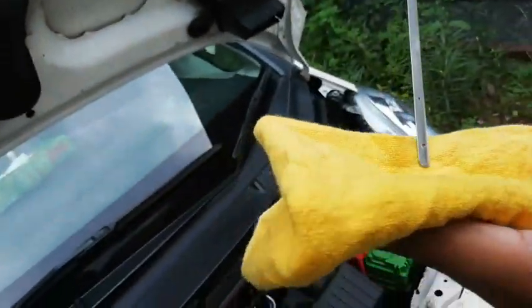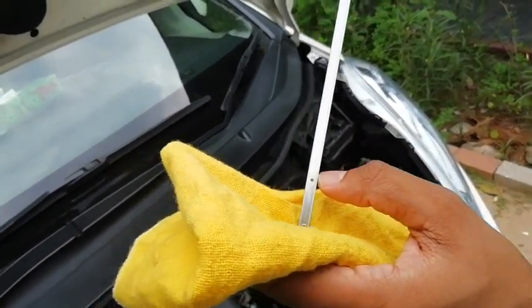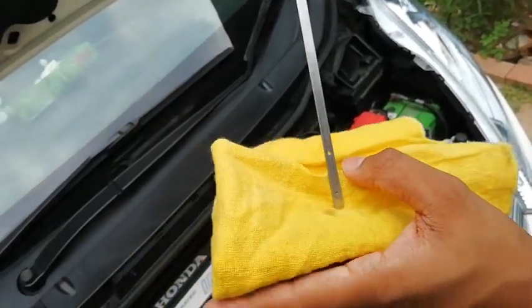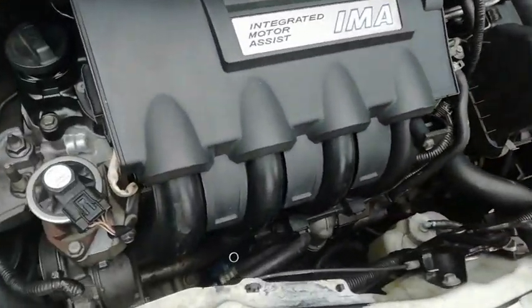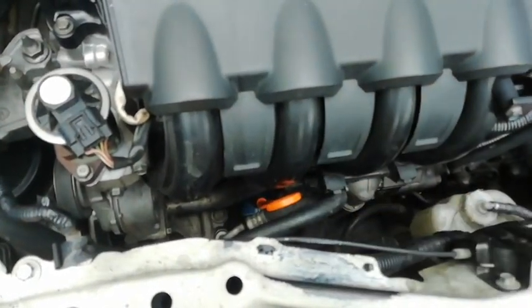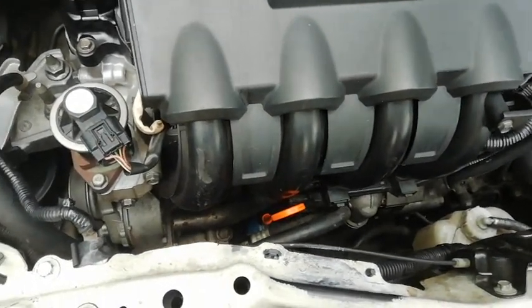Here you can see the oil level is somewhere around here, because I have replaced the oil recently. So when that issue comes, the oil level is going to be slightly reduced, somewhere around here. First you have to check that one. It means the oil level of the engine is going down, something is wrong. So it's probably because of the worn piston rings. The Honda Fit GP1 has this issue.